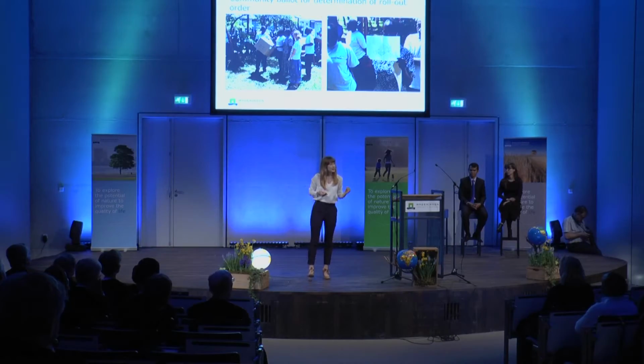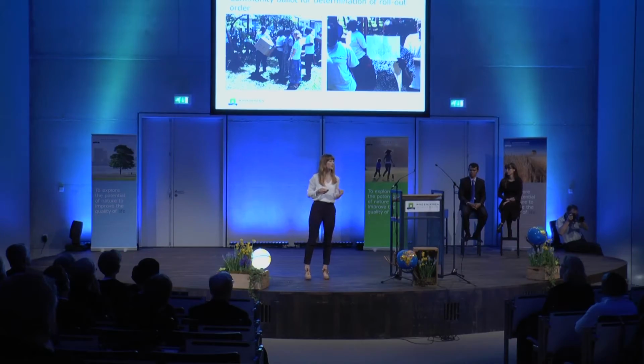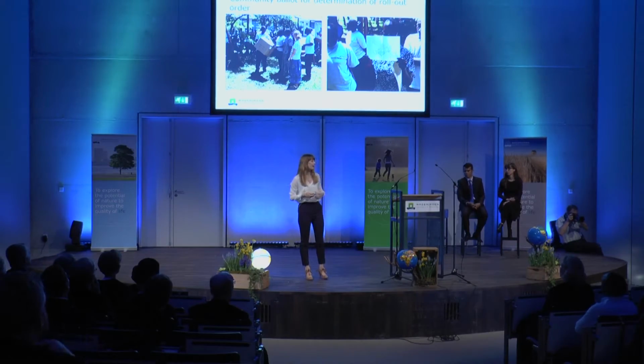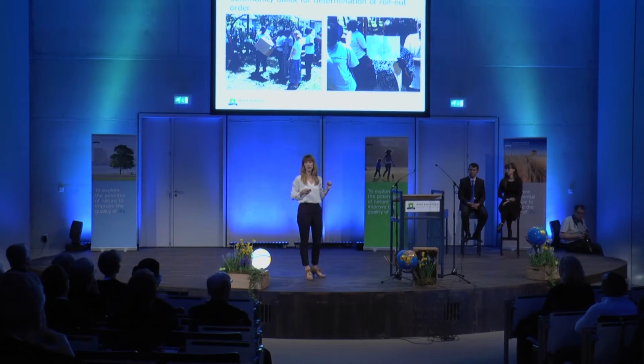Because this was going to take 2 years to gradually install all of the trapping systems, we needed a fair way of deciding what order we would do that in. So together with the community of Wageningen Island, we carried out a ballot. We put multiple different possible rollout sequences into a box, and all of these sequences were beginning in different areas of the island. And one of those sequences was chosen at random, and that's the one that you saw illustrated on the previous slide.